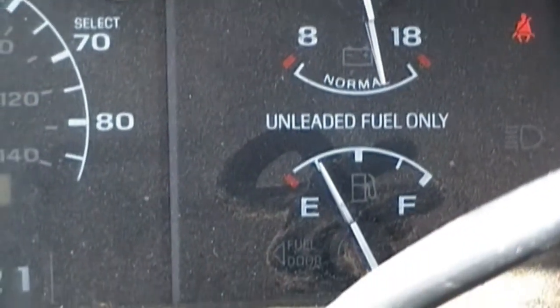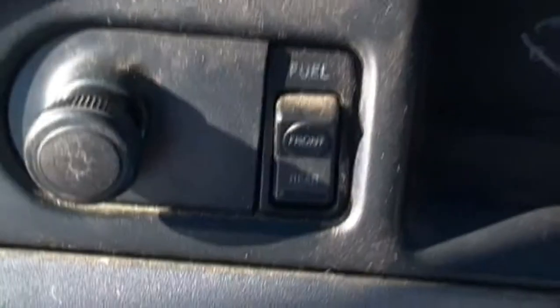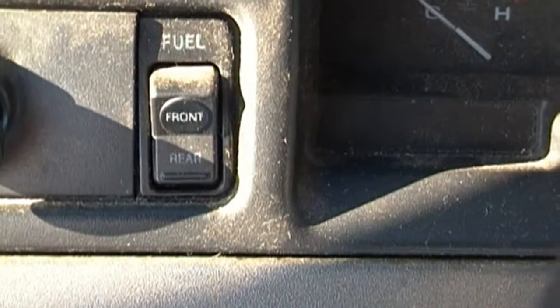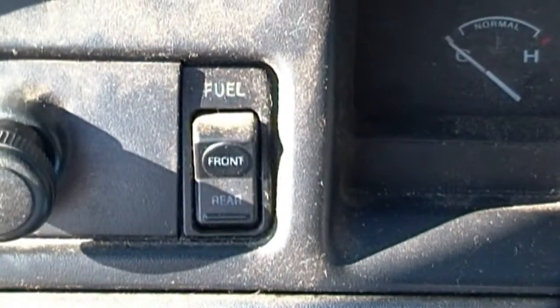Charging system's okay. Gas is like at a quarter of a tank. And if you notice, it has a switch for dual tanks. However, only the rear tank works. The front one, the fuel pump burned out, so I'm gonna have to work on that. But right now, it's all right as it is. Wipers work.